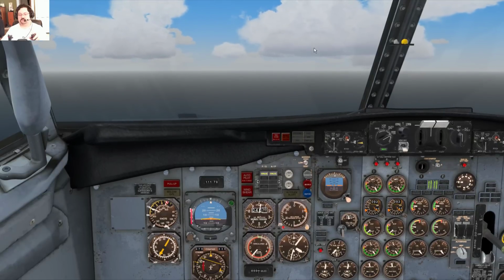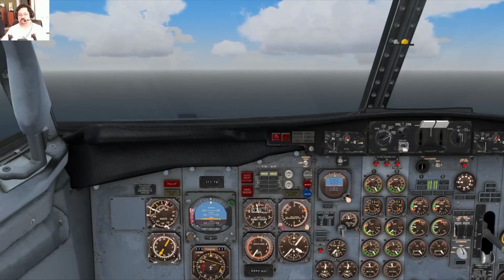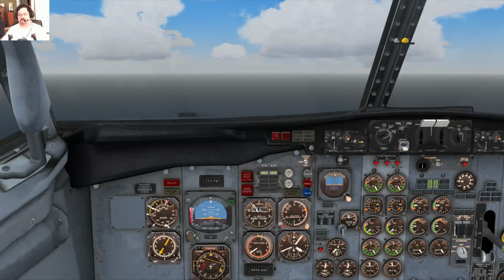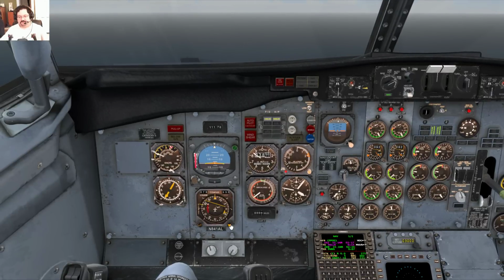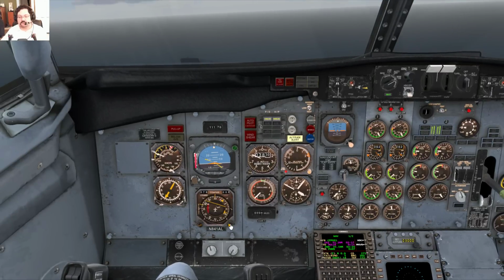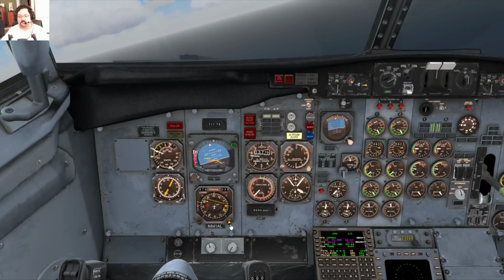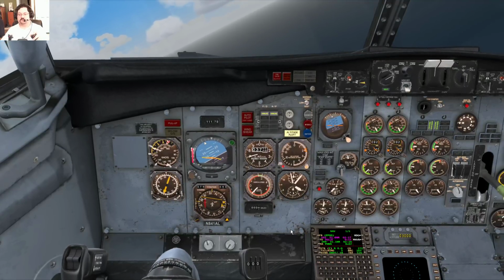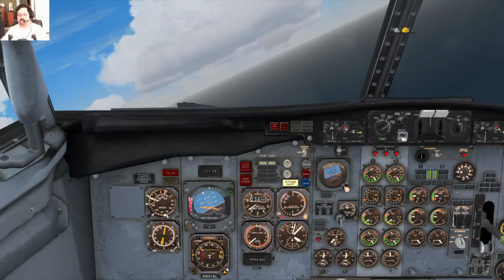1264, fly heading 280. No delay. Heading 280, left control 64. Aloha 2211, fly heading 070. Heading 070, Aloha 2211, we are visual. Maintain 8,000, fly heading 320. 8,000, heading 320. You're on 32.